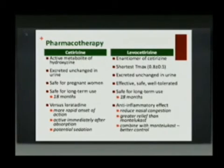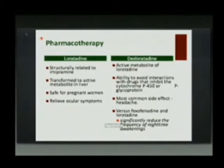Now, loratadine, we've touched on it earlier, and its active metabolite, desloratadine. Loratadine is transformed to its active metabolite, desloratadine, in the liver. It's also safe for pregnant women. It can also relieve ocular symptoms. Now, desloratadine has the ability to avoid interactions with drugs that inhibit the cytochrome P450. It can significantly reduce the frequency of nighttime awakenings.